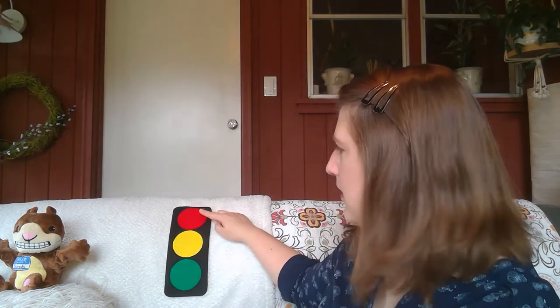So a stoplight is found everywhere in cities and countries, wherever there are roads, but there are lots of them in the city because there's a lot of traffic. There's a lot of people trying to get from one place to another. So what do those colors mean? What do you think they mean? So green means go, yellow means slow or be careful, and red means stop. That's right. So we're going to do a rhyme about this one.